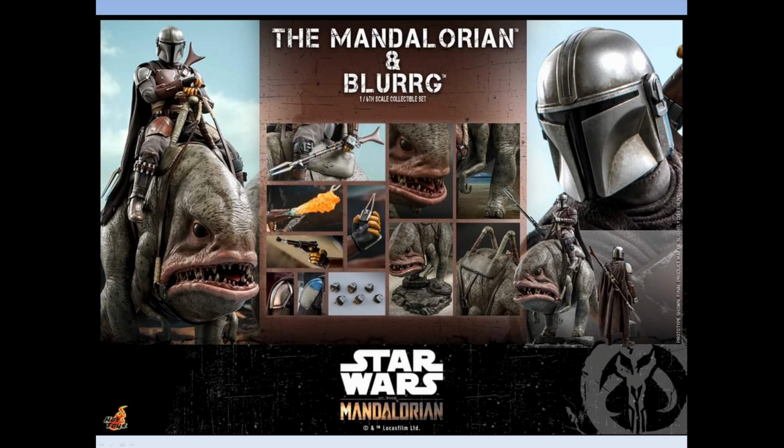Next up, we have Mandalorian and Blurg. So this is the original Mando reissue. I didn't think they would reissue him this fast, but I guess it's not a complete reissue since it comes with a Blurg, which is really cool. And if you do decide to display him on top of the Blurg, you're going to need a very tall cabinet because Blurg is standing on a rock base as well, will be at least 45 centimeters tall.